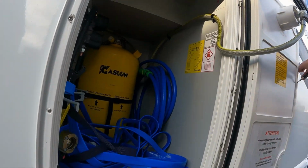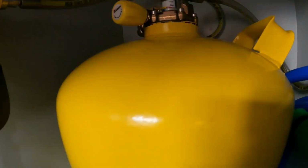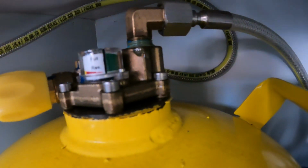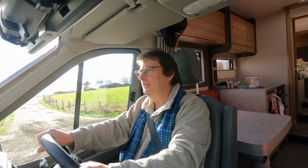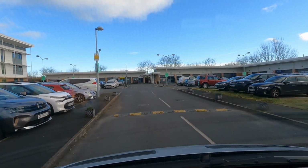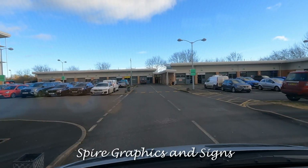Let's just have a look. Gauge. Right, back on full, which is brilliant. So we filled up with gas, and now we're on our way to see Matthew at Spire Graphics in Bromsgrove to have Gustav's name put on the side of the motorhome.